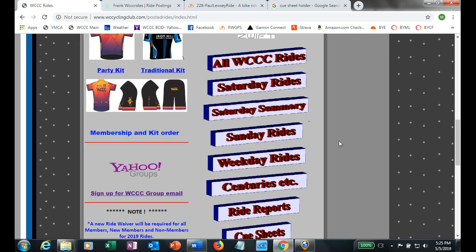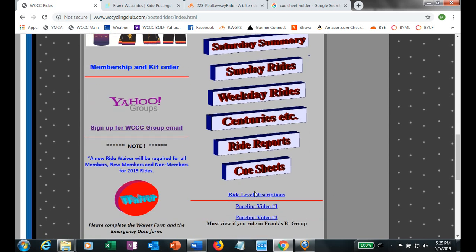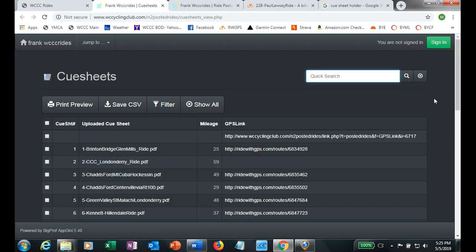Now, another way you can get to the cue sheet is from the Rides page. Let's go back there, scroll down, and you'll see a button that says Cue Sheets. So we'll click that link. This is the ride library that we have. We have over 300 rides in here, which you can use if you ever want to lead a ride.